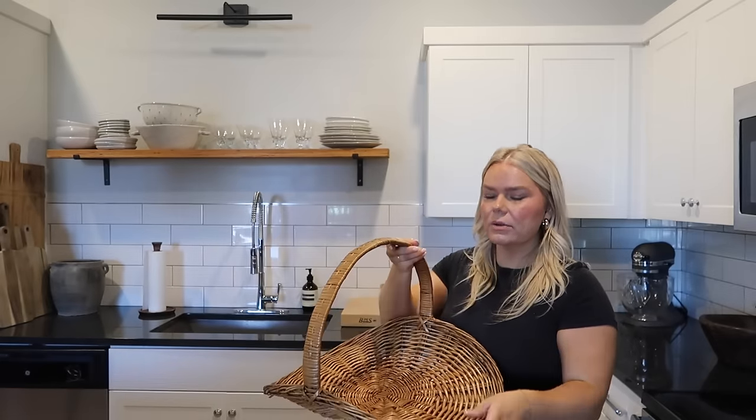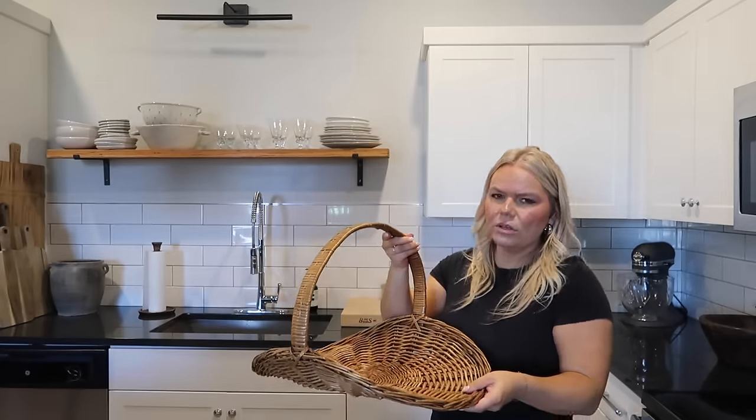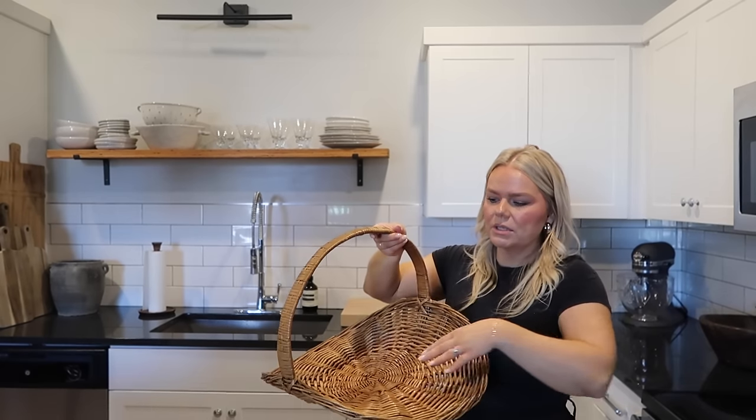I found a more round laundry style basket, but for $5, I thought this was just such a good deal. We have a little garden, so I can go get my clippings in here, or when I go to the flower market, they don't have wrapping, so I could put my clippings in here. I even thought I could use this in a living room space with magazines. You can use this for so many different things.